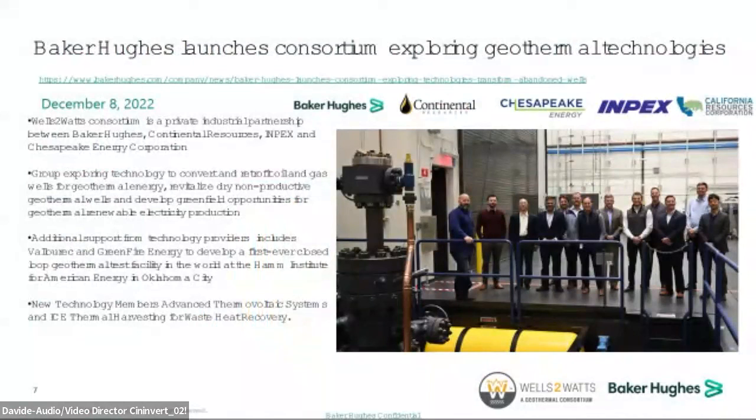a closed loop solution. It can be the one we are actually supporting directly with Greenfire and Valurec, with which we have a commercial agreement. And we have several firms joining the consortium because they are interested in developing this technology. I can mention here a company like Continental Resources, Chesapeake Energy, Impex, and the California Resources Corporation. It is a completely open consortium.